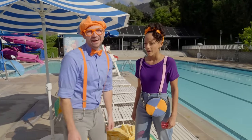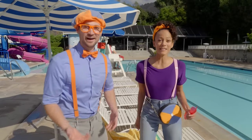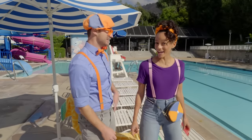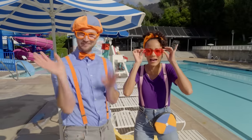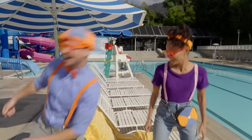Aw, thanks, Mika. Hey, let's play a game right now. Really? What game? Let's play Heart and Seek. Heart and Seek? Kind of sounds like hide and seek. That's right. So we have to find hearts all around, like these glasses right here. Whoa, so fabulous. Oh, thank you. All right, let's go.